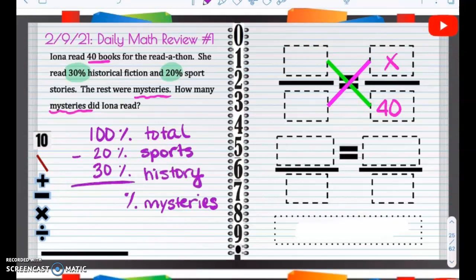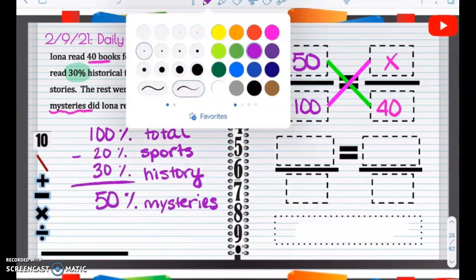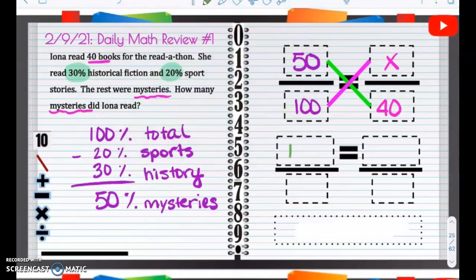All right, so 100 minus 20 is going to be 80, minus 30 is going to be 50. So we'll have 50% left. So we're going to have 50% out of the 100%. Now we can solve this. So 100 times x is 100x. 40 times 50. 4 times 5 is 20. Put those 2 zeros there.